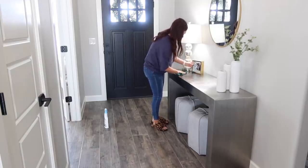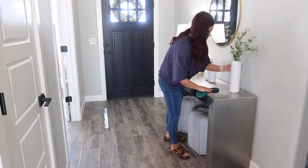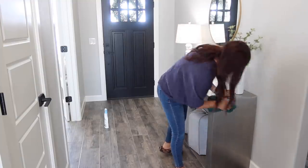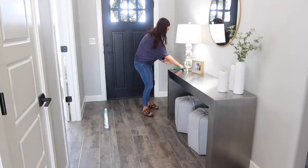If you don't have a stainless steel cleaner, that is perfectly fine. You can use a window cleaner. I feel like granite cleaner works really well. I have a Jaws granite cleaner and I love it on stainless steel. You don't have to have a stainless steel cleaner, but I feel like it has more of a polisher in it. So it's probably smart to use occasionally if you have scratches or anything, because it'll help fill those in.